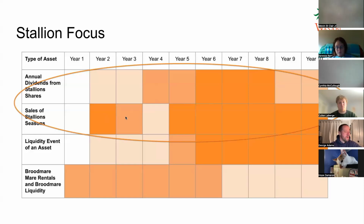Almost all stallions are getting discounted there. And by year three, it's really hitting the trough. They really get discounted. And in some cases, that season may not even get used. So there's no income generated in those windows. That's why the colors get pale here.